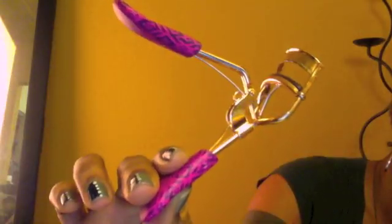I also use an eyelash curler. It helps a lot. This one is awesome. I got it recently. Although I already had two, I saw this one, I had to get another one. And this one is by Tarte, and it is fabulous. If you look at the spring on that, it's great. It does really good crimping. It's the best one I have actually now, and I love it a lot.